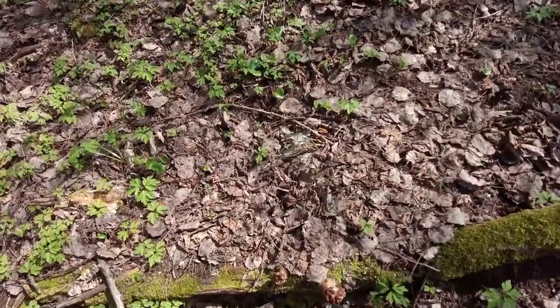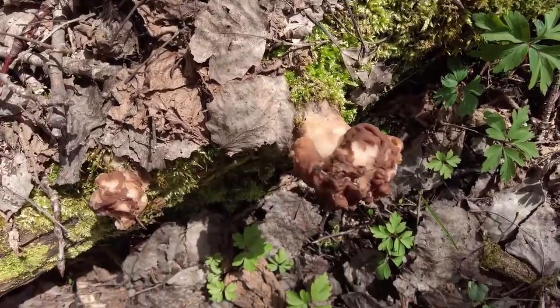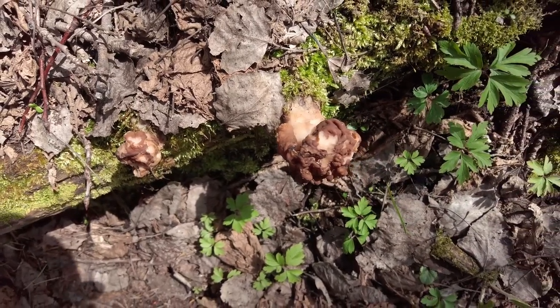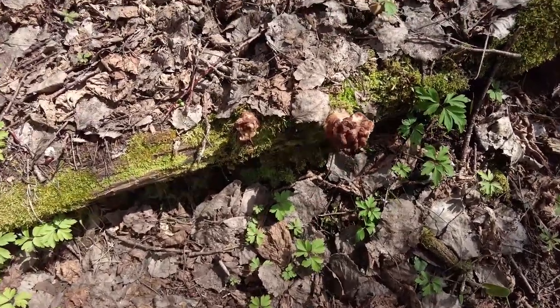The third mushroom at this spot are false morels. The name should be Gyromitra gigas, in English giant's false morel.